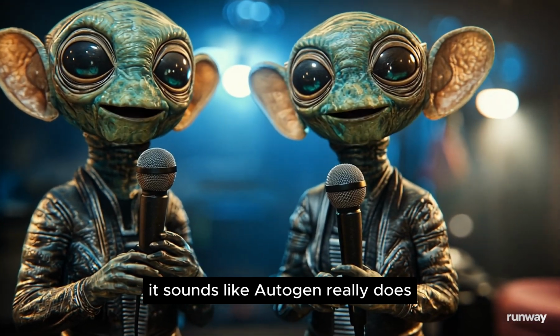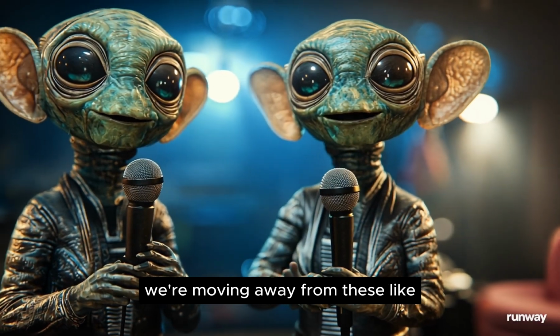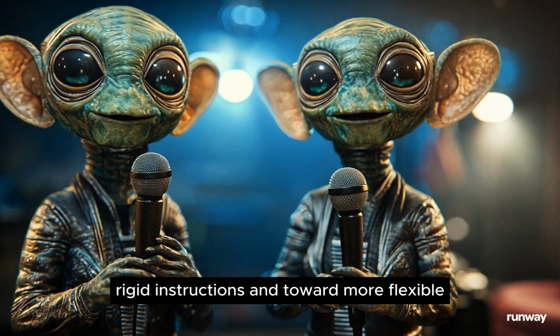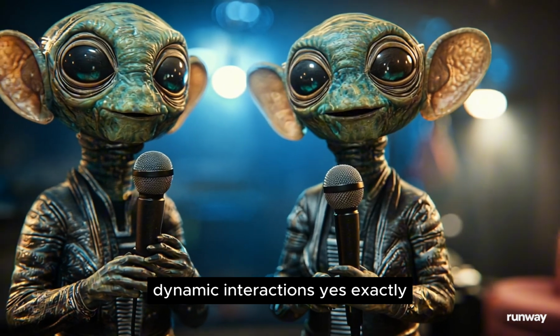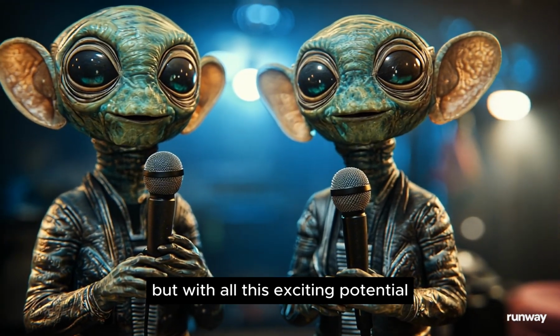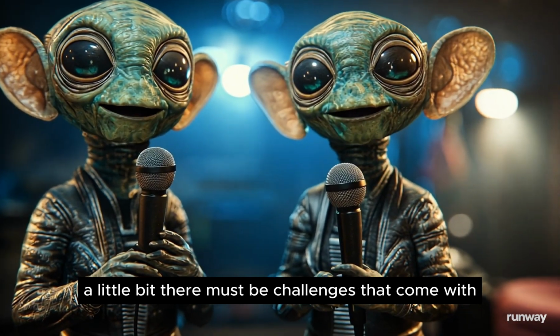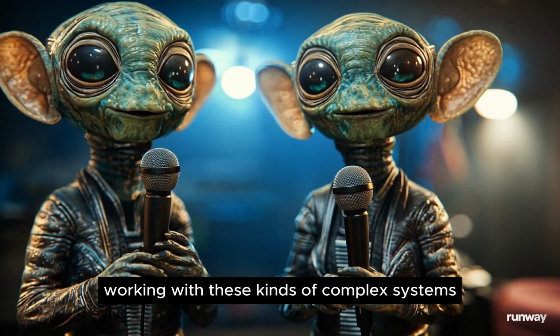It sounds like AutoGen really does open up a whole new world of possibilities for AI. We're moving away from these rigid instructions and toward more flexible, dynamic interactions. Yes, exactly. It's really incredible. But with all this exciting potential, we also need to talk about the elephant in the room a little bit. There must be challenges that come with working with these kinds of complex systems.